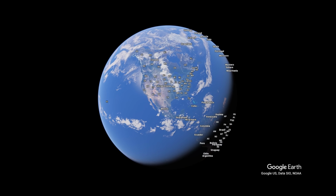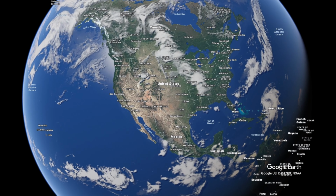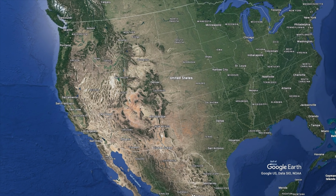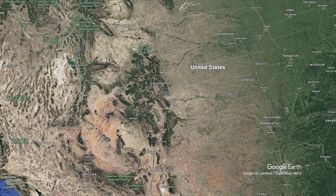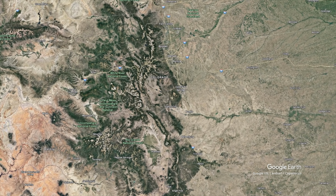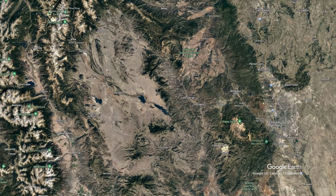Coming from space, you can see the Earth there zooming into the United States of America in the Western Hemisphere. The state of Colorado is in the western half of the United States. As you can see here, the eastern half is all prairie or plains. The western half is all mountains, or mostly mountains. It's the Rocky Mountains that are going through there, and we're going to an area called the Front Range, which is the area that includes Denver and Colorado Springs.